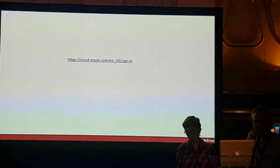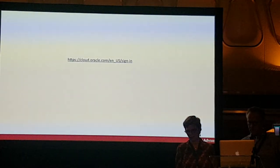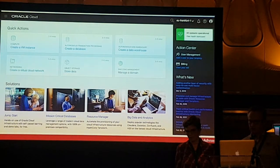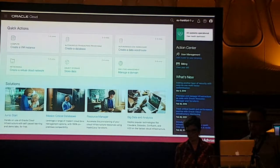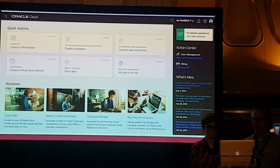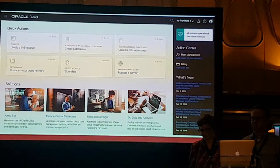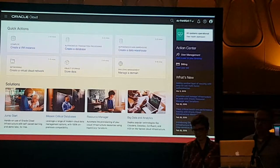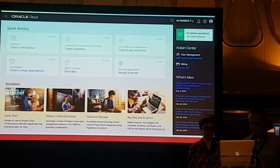Now, this is the login for the Oracle Cloud, the OCI console. After you log in, this is your dashboard. On the left side, on top of the screen, there is a menu. And within all those screens for the OCI, we really use two menu items. Not on a daily basis, but there are no more options we need. I'll show you.